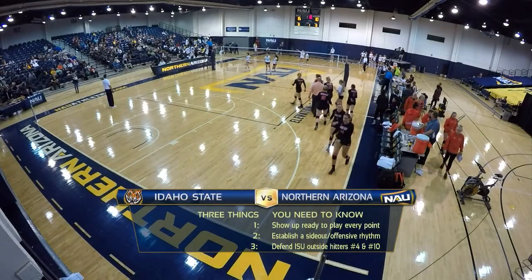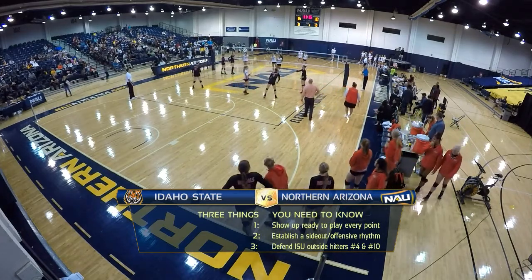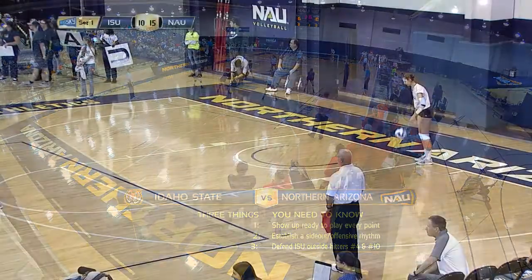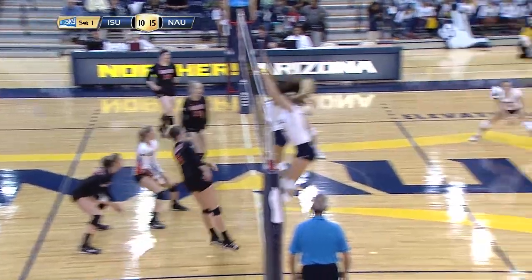The Lumberjacks are leading the Bengals 15-10 right now, and Coach Kelly, your 3 keys to this match. Key number 1 was show up ready to play every point. We're watching the Lumberjacks do that. Number 2 is establish a side-out offensive rhythm. They're hitting .571, and the other one is defend Idaho State's outside hitters, which would be Hurst and Garrity, and NAU has done that pretty well so far.